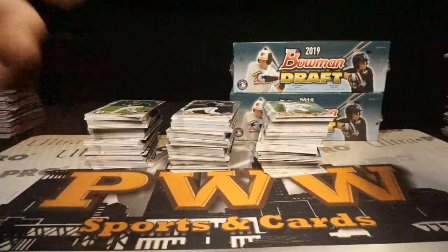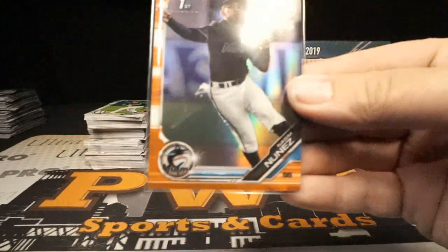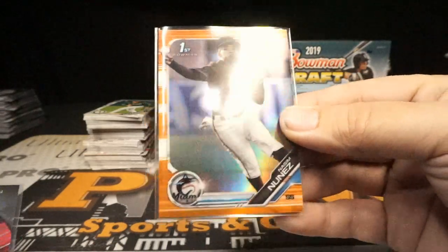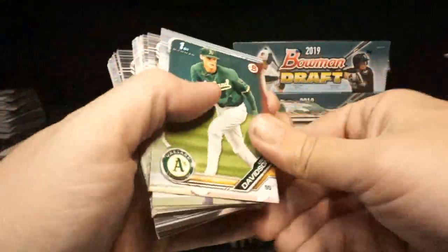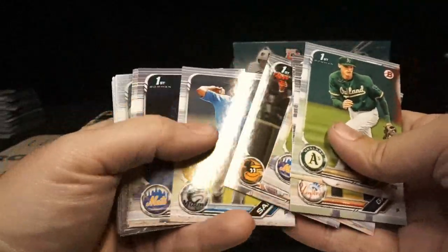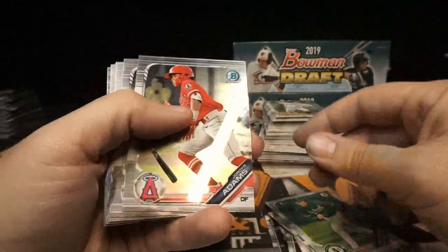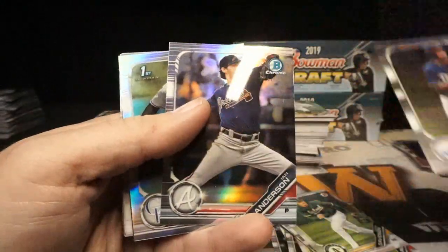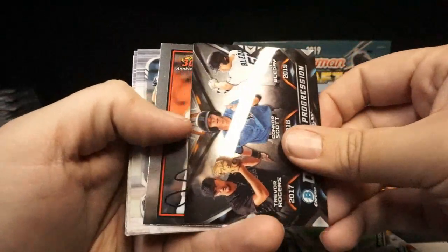The only thing for the Marlins, what was the Marlins hit? I think this is the only Marlins so far out of the first box. He has orange, numbered to 25. Adams, Thompson, Downs, Anderson, Shunk. Draft progression.